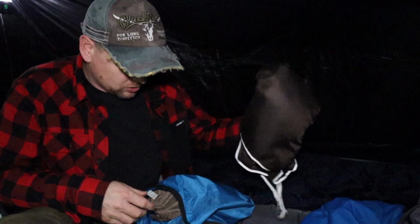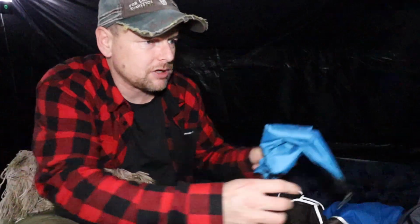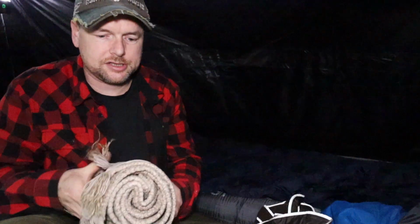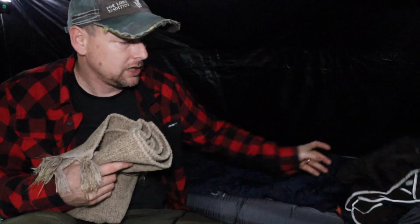So for Tink I've got her thermal coat. And I got her a nice rug. It's quite a thick, decent sized rug from home. So I'm going to put that on the floor next to me so she can curl up in it. She'll have her coat on for warmth. And that should be all.